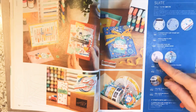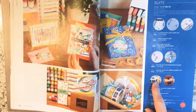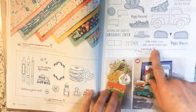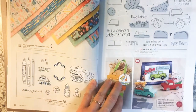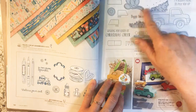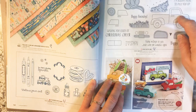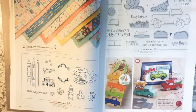The DSP is retiring. The embossing folder and the embellishments are retiring. The washi tape is retiring, but we are keeping the little small mini shipping boxes. So those are really cute. And so then we go with the Ride With Me is retiring. I'm kind of sad to see that go, because I really like the little truck and the different things that you could put in the truck. I thought it was really cute, and I actually made some ornaments, some little wooden ornaments with that truck, so it's really cute.